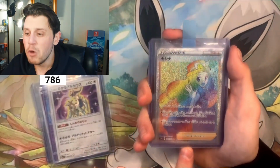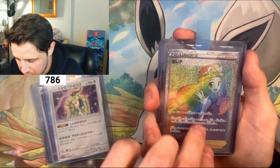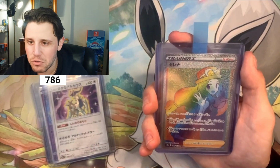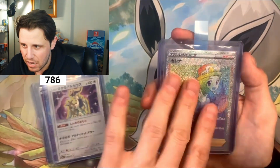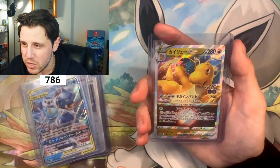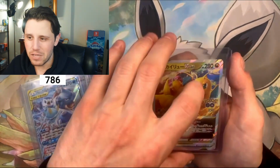Forgot this one in the Rainbow Trainers, but because it was Japanese, I wanted to include it in this pile. We got the Rainbow Serena from Incandescent Arcana. And once again, as we all know now, these trainers, the waifus, as they call them, command quite a bit of value. So that's a nice card to have in the collection. Boom, we got the Tag Team Piplup and Blastoise, and then the Japanese Dragonite promo as well. Let's get into the other stack.